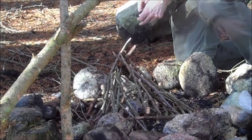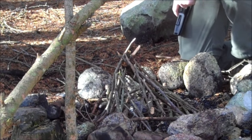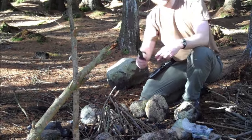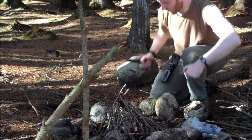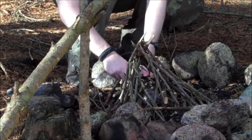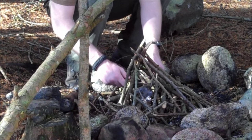So, the method that we're going to be using for starting the fire is just the old favourite Gerber Bear Grylls Survivor Knife with its integral ferro rod. And this is a really fun way of doing a fire. There we go.